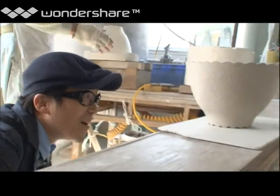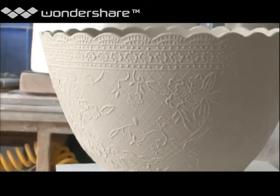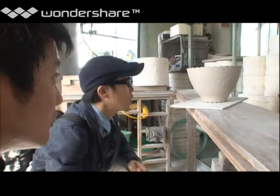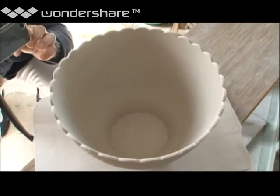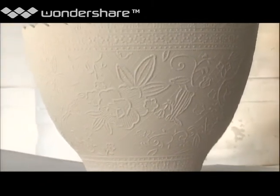Oh, it looks great. And the relief pattern is perfect. We're over the biggest hurdle now. Doing work like this once in a while is exciting. Not all the time, though. The greenware of the lampshade with the lace pattern is complete. It is only 4 millimeters thick, and in order to keep the design crisp, no glaze is applied. How will it turn out?